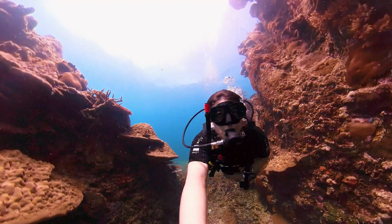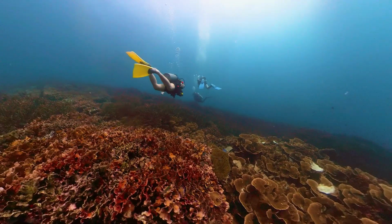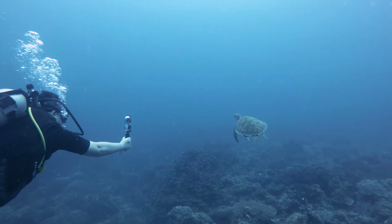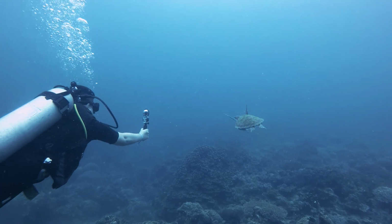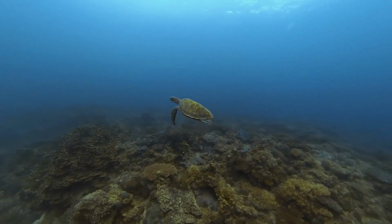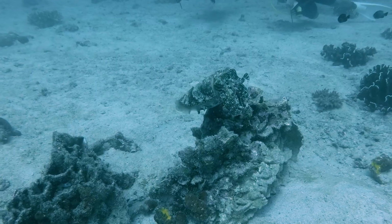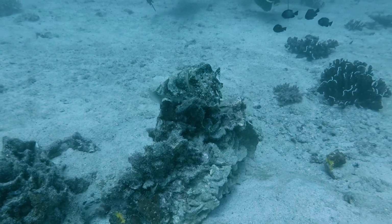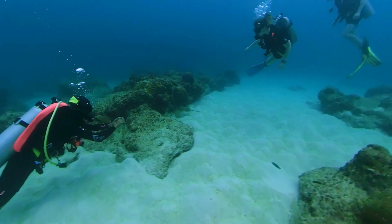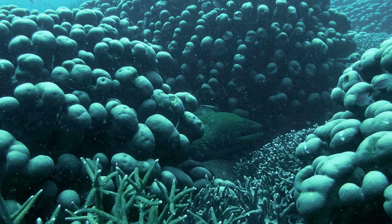Today's dive was incredible, the visibility was really clear and we even managed to spot some turtles. In fact, out of 5 of our dives, we spotted turtles at 3 of them. Along with some cuttlefish, stingrays, and even a giant moray eel, which is pretty rare.